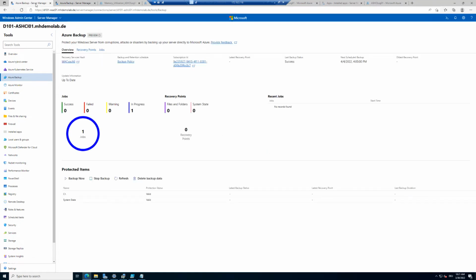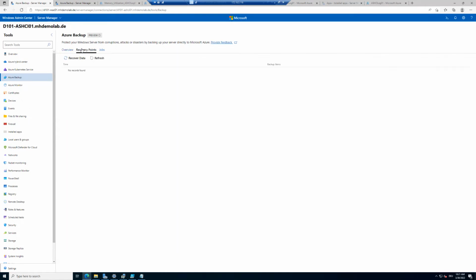In the configuration of the first one, we have one job. This job is in progress. When I have a look at the recovery points, I can see actually no records are found. In the jobs, I can see there's a system state backup. Azure Backup is running pre-checks before taking the system state backup. So actually, these pre-checks are running.